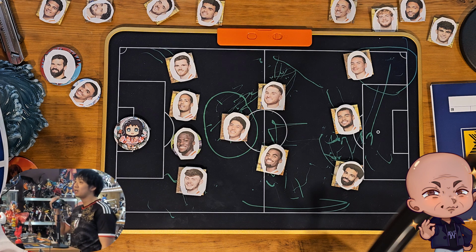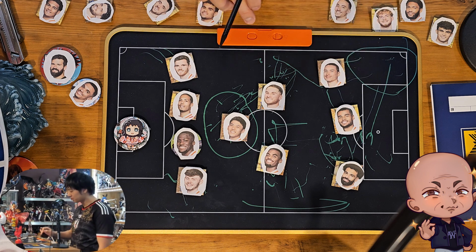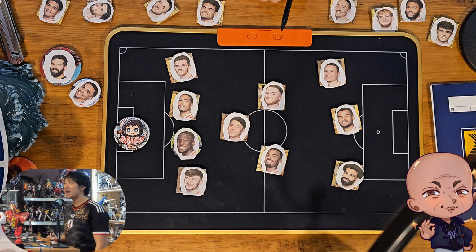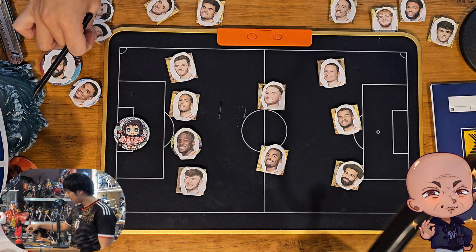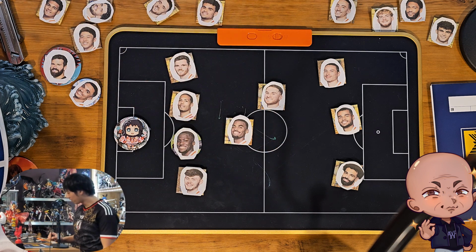I think this will be a 2-1 win to Liverpool, because we've got a better squad. We're top of the table. Chelsea will try to play out from the back. They will play ball and they'll play through the midfield. We've got better midfielders than them, in my opinion. We showed it last season, even with Wataru Endo in the mix.